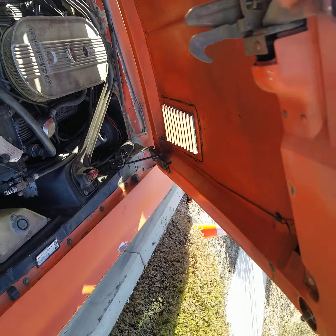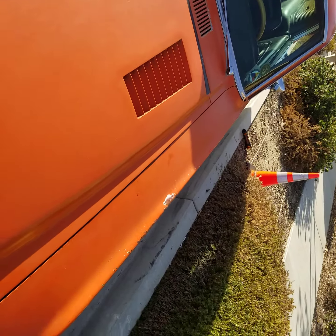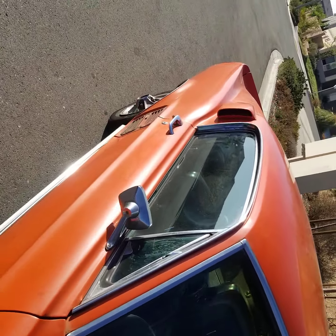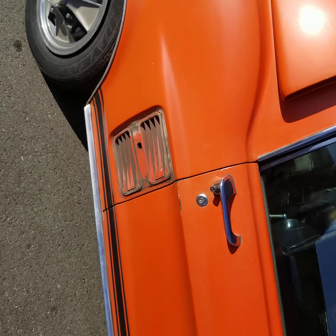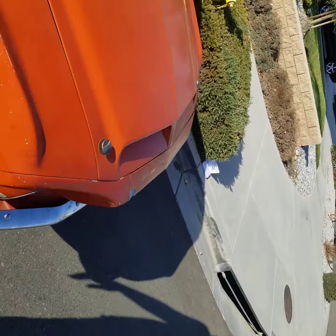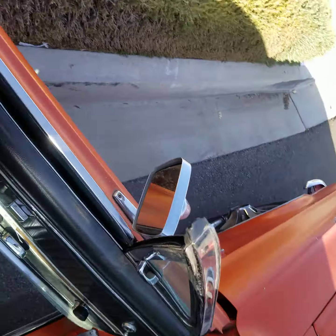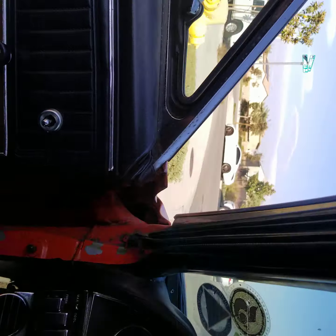Still has the correct 1967 9-inch rear end, so I'm assuming it's probably still the 325 posi, more than likely. The lower side scoops are not correct. They're off the car right now. They're off a 68 California special.